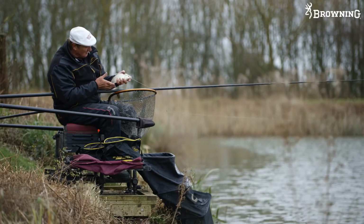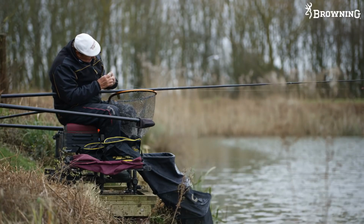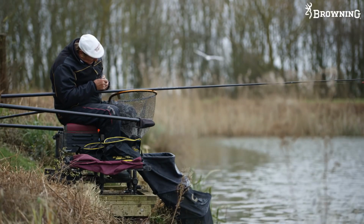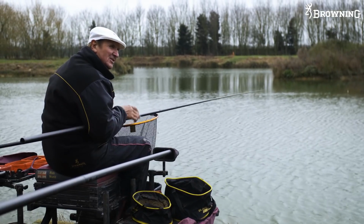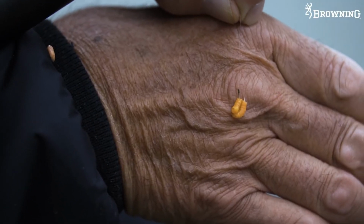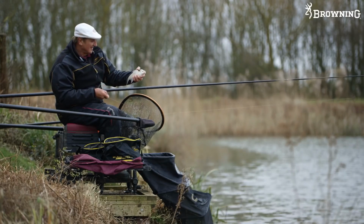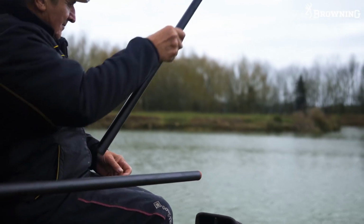Perfect condition, just look at that. Just a lovely looking fish. Tiny hook, size 20 hook with 2 fluorescent pinkies. Pinky in the winter's the best bait. It's the softest bait that you can get in the maggot world, a pinky. There. Lovely fish. Slip that in the net. But a great start.